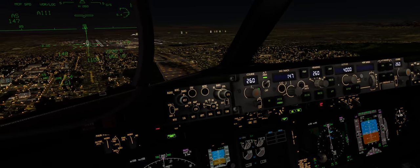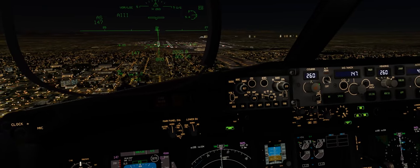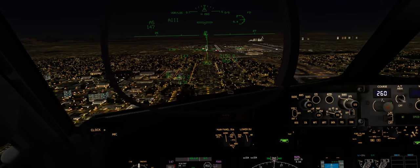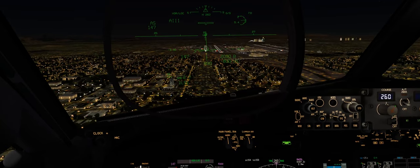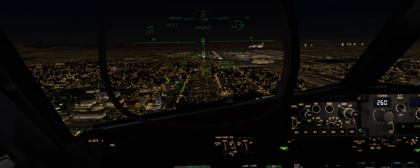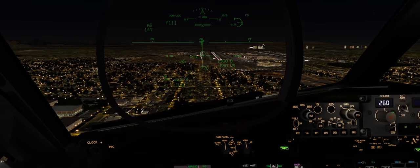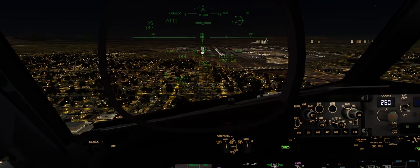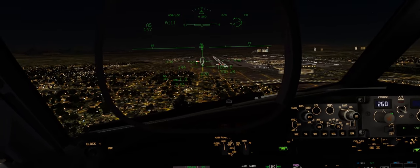Delta 1326, traffic departing on the parallel prior to the arrival. Traffic in sight, Delta 1326. Phoenix approach, Southwest 114 with you descending. Delta 114, Phoenix altimeter 29.93, expect visual approach 25 left. Visual approach 25 left for Delta 114. 120.4, good evening.